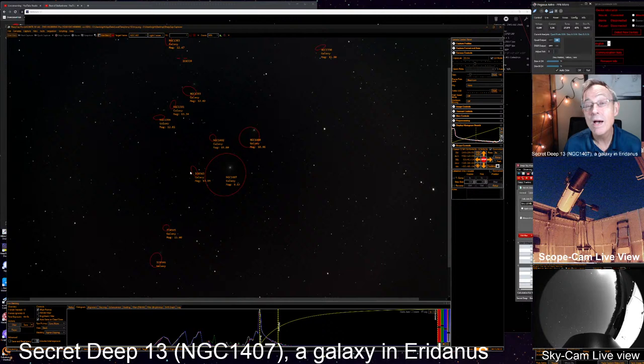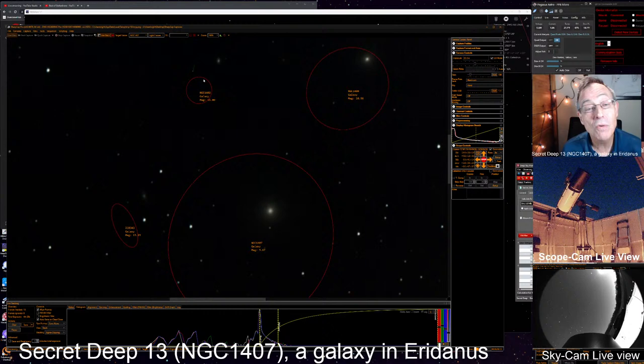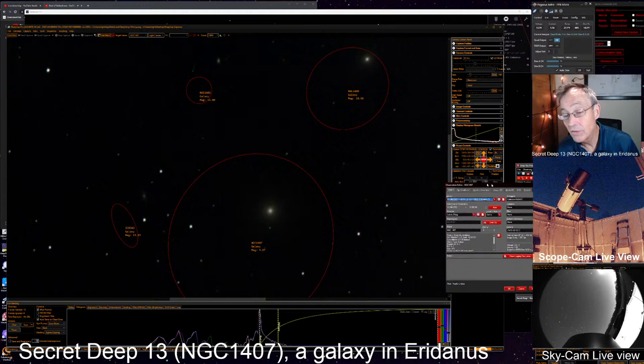Kind of zoom in a little bit here and see what we can make of them. So here's... oh, there it is. 1402 is there, and there's IC 343. So those are starting to shape up. Why don't I start an observation of this and just make a note of the fact that we could see these.